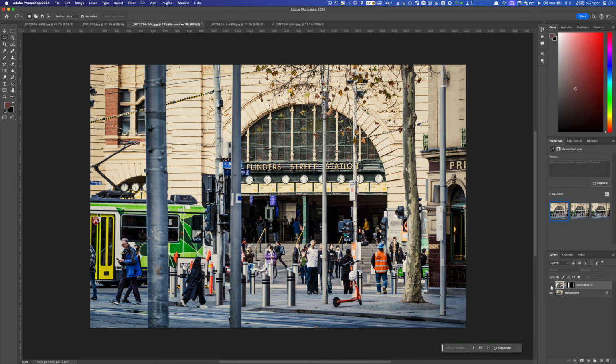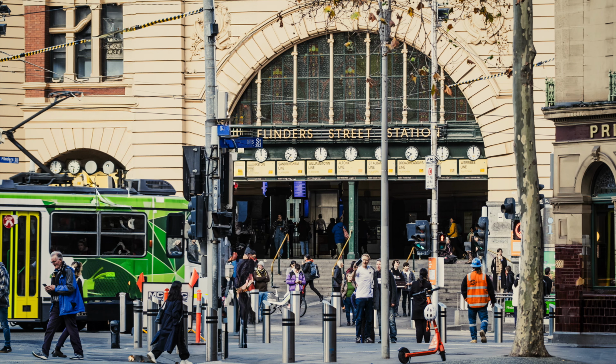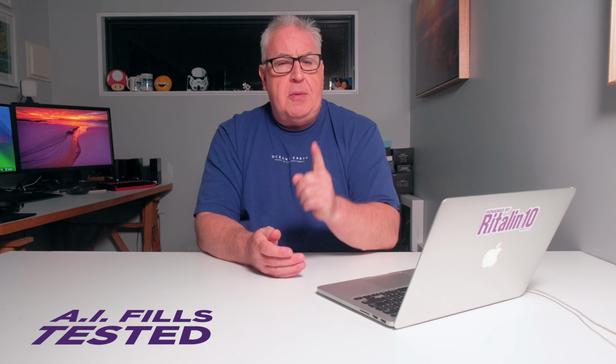18 seconds later, I did get three better options, the best of which was the second option, far and away the best result for the two apps for this image. It did a great job on the brickwork, fixed up the tram, and mostly resisted the urge to make mutant human pole hybrids. I'll give this one to Photoshop.